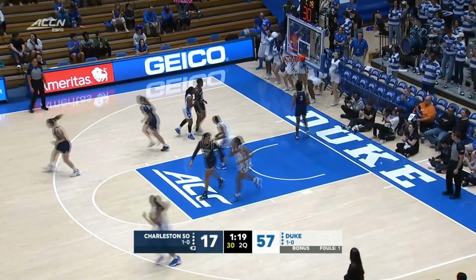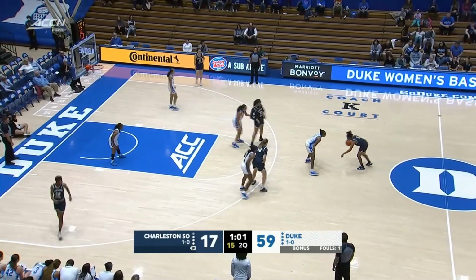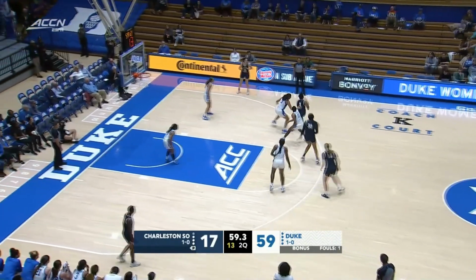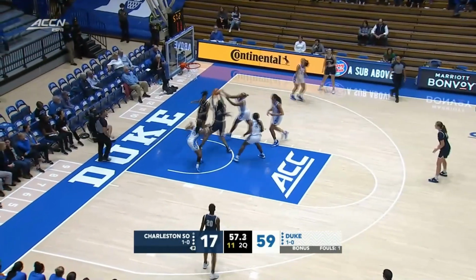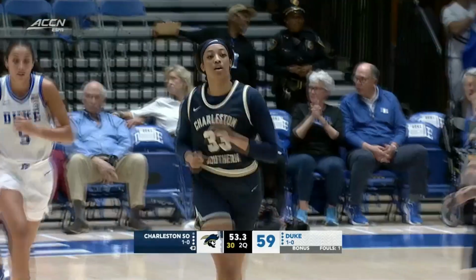And Balagoon navigates the lane and banks it in. Got to set good screens. You have to cut hard. The passes have to be strong. Oliver doing a nice job getting over that high screen, and there's the outside low post look.